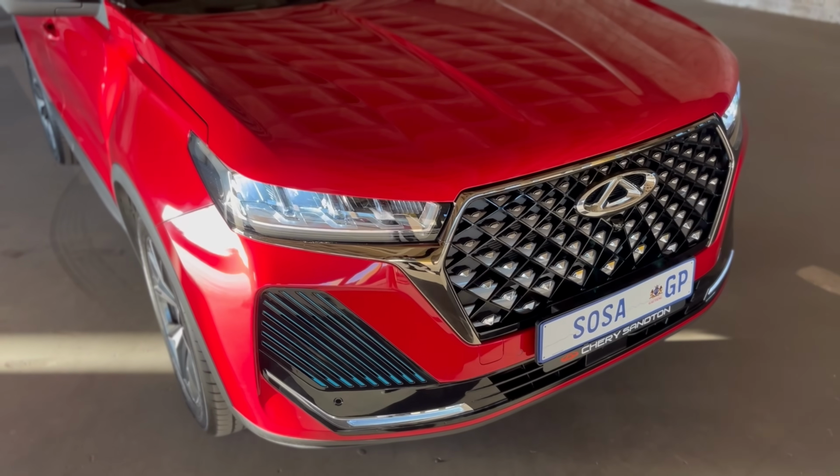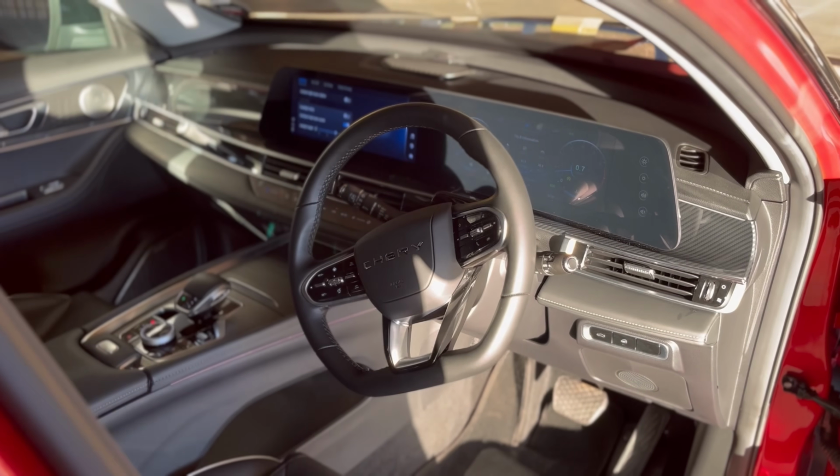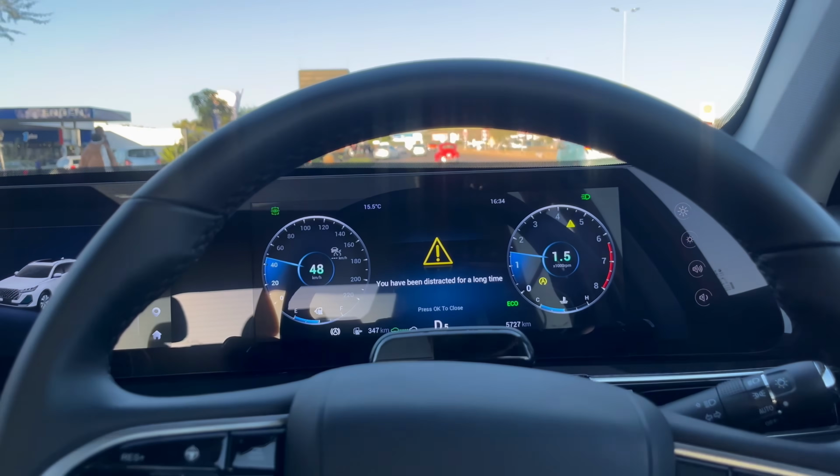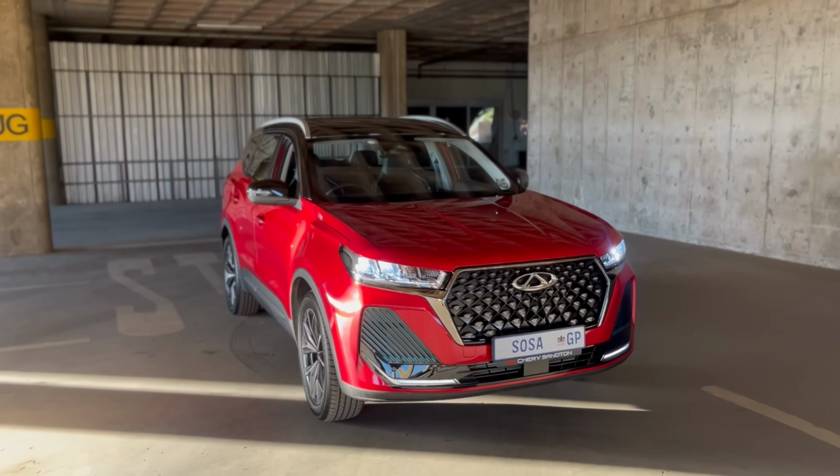I'm going to tell you about the exterior look of the vehicle, the interior look of the vehicle, my overall thoughts of the vehicle, things that I don't like about the car, things that I generally do like about the car, and the overall cost of ownership.